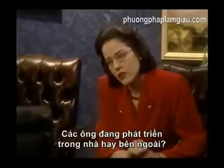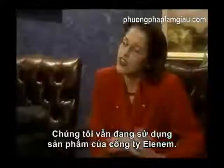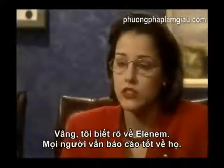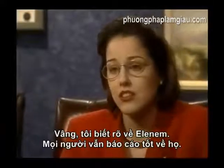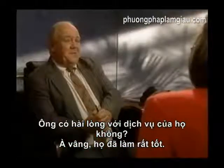Are you developing this in-house, or do you use an outside firm? We've been using L&M graphics for our sales literature and our catalogs. Yeah, I'm familiar with L&M. We've actually just printed an annual report that they designed. So are you happy with their services? Oh, yes, they've done a very good job for us.